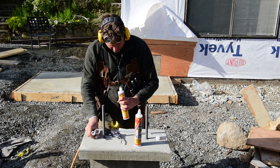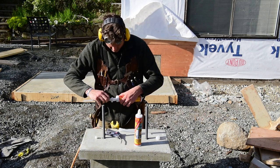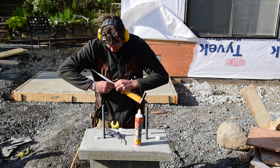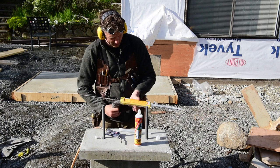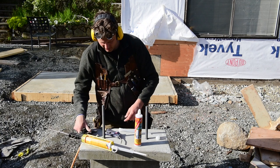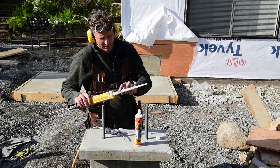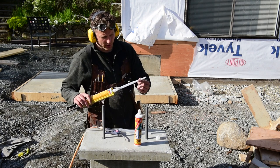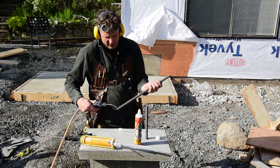All right, so once you pull that plug out, you're pretty much good to go. You just gotta screw this sucker on here. Put that in your caulking gun, and then you want to make sure before you start squirting that out, because once the two parts of the epoxy mix in here, you only got about 20 minutes before that thing hardens up.